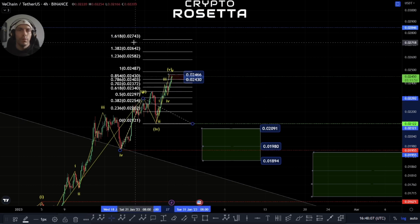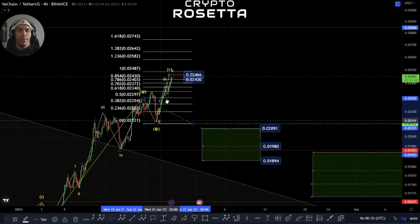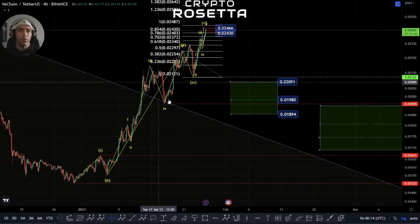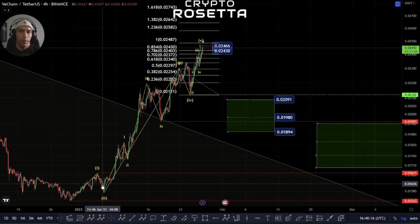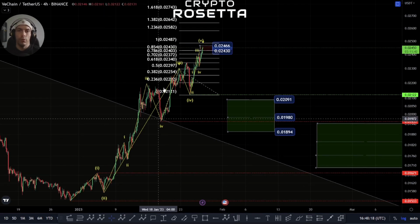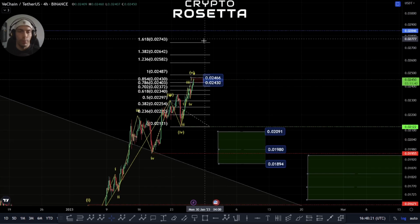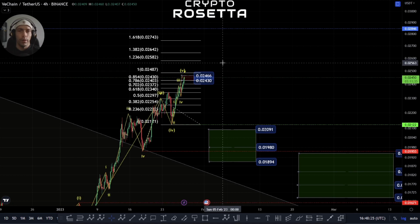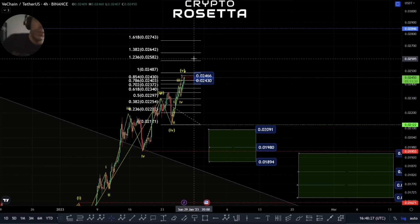So if we do move up past this 2743, then we would be looking at a bigger move here, and we'd have to say that we were actually still within this third wave, and that would have to be wave 1, 2, and then potentially pushing up for a bigger third. I don't see it though currently, so we'll just have to see how it plays out.